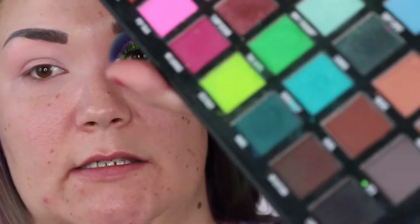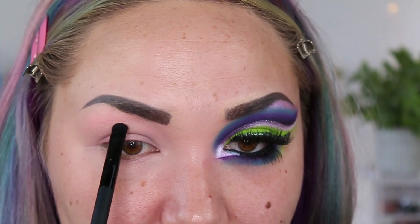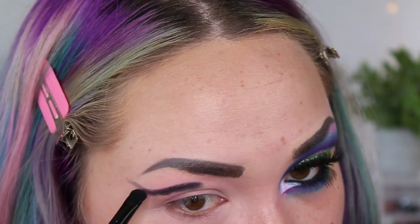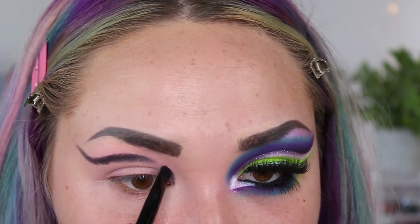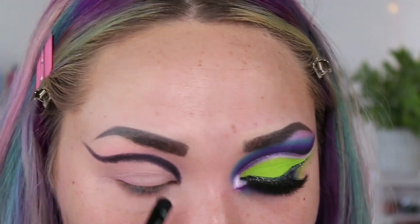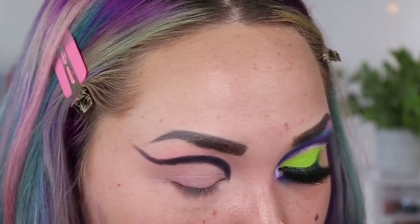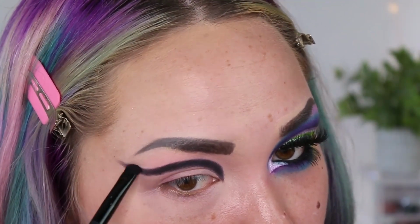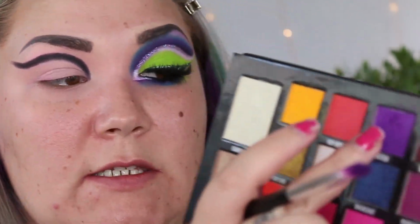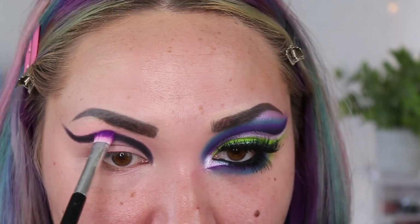Okay, the first shade we're going into is Lights Out, and I'm basically just going to start mapping out where I want my shadows to go. And I'm just going to start deepening it up. And I can get messy on the bottom line, don't even worry about that because we are going to go back and clean everything up. So once you have that mapped out and it's darkened up, I'm going to take the shade Wasted and I'm just going to start blending out that black.